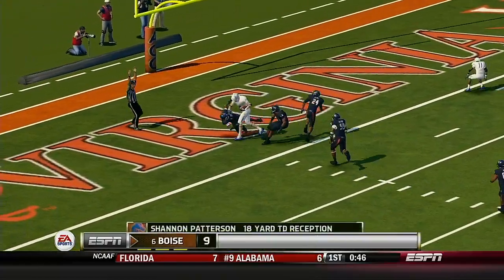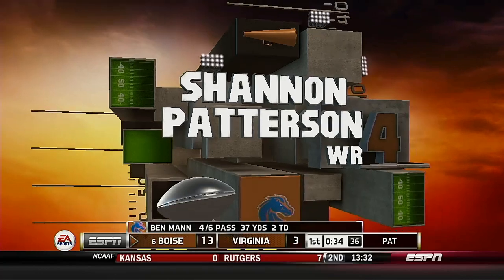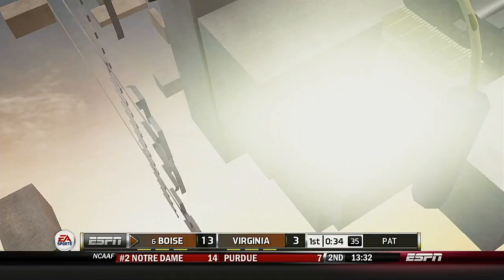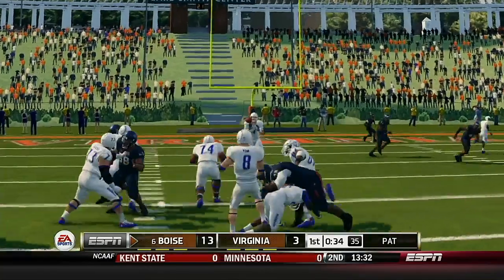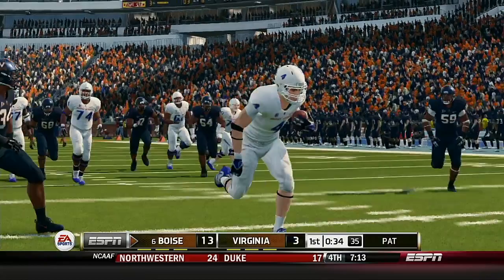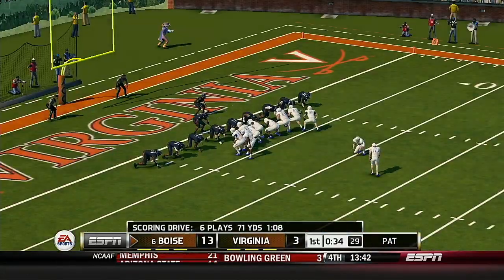Throws complete. He's got room to work. Touchdown, Boise State. And a nice catch by the receiver for the touchdown. Anytime you're near the red zone, you got to keep an eye for this guy. They love going to him down here. Boy, that was an easy throw for the quarterback.